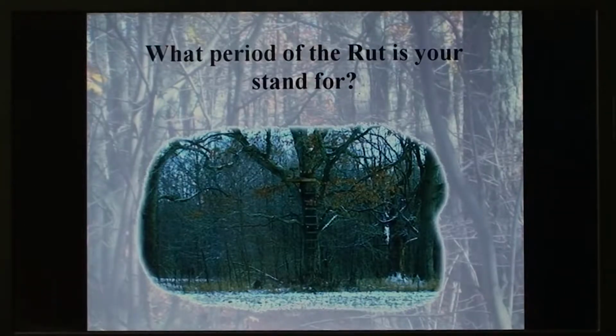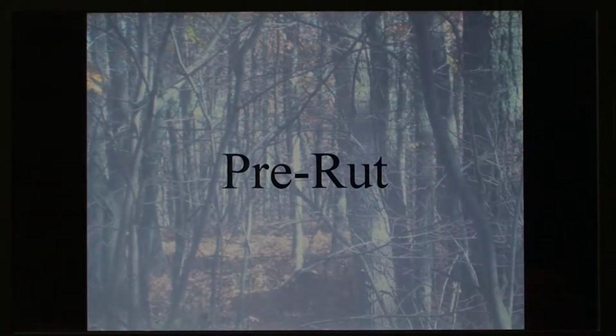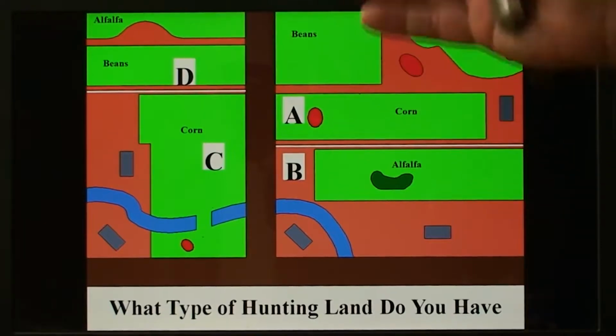And this is another issue that a lot of people don't understand, what the deer are doing, and I'm going to try to help correct some of that. So here, what period of the rut is your stand for? You need to understand your land and what the deer are doing, and here it is. We're going to talk about the pre-rut first, but I want to show you 4 examples of property. Here we have farm A, B, C, and D.